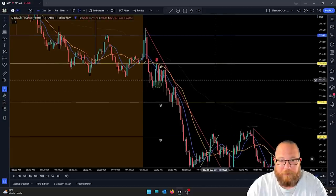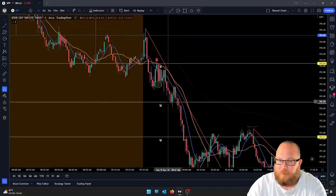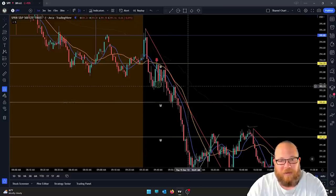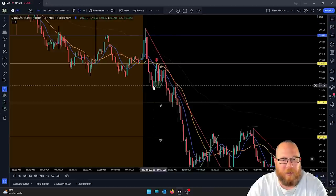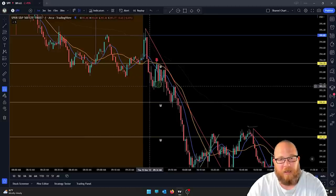So we start to move down. We find support on target number two. We don't spend a lot of time there. Theoretically, that same area that I got out of my calls or my puts on, which was a support line, acted as resistance when we got back to it. This could have been a flag play.